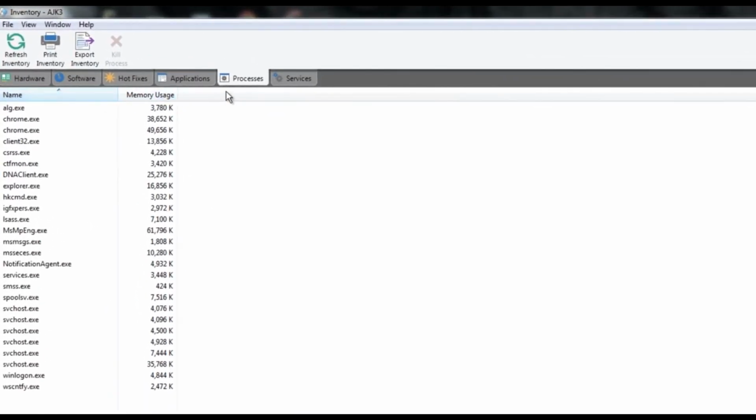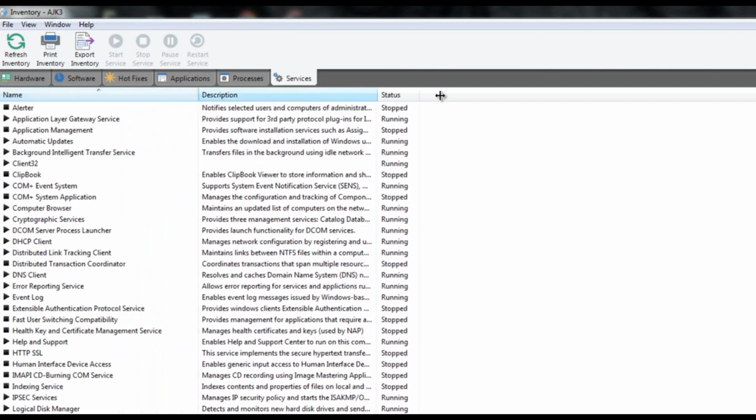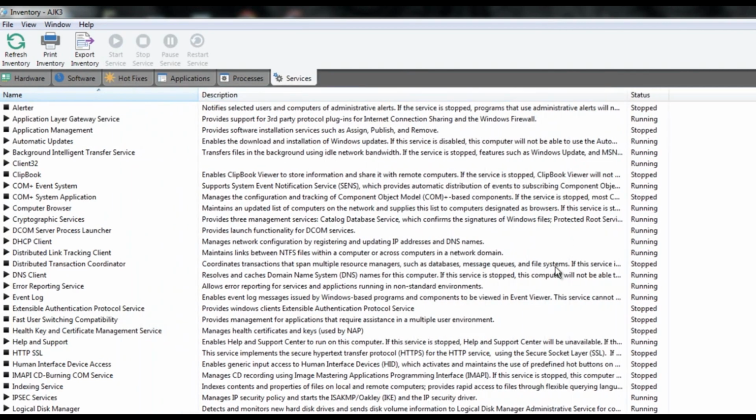We can also see what processes are running on the computer, and again, for each process we can select, and if appropriate we can export a summary of that or kill that process. And finally, we have a full analysis of all services that are on the PC, and I'm just expanding these to make them slightly more visual to you, but again, we can select particular services, and security permitting, we have the ability to interact, stop, pause, restart any of those particular services.